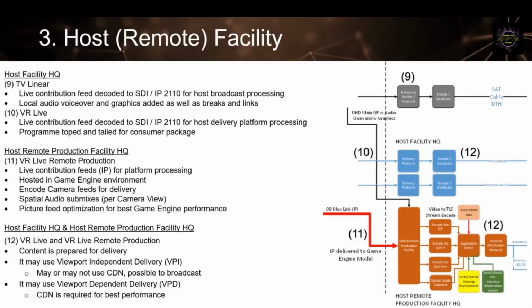At the host facility, the processing is done as usual. You receive the feed and decode it from the contribution encoder. Same for a VR live. And in that case, you prepare the content for home delivery, sending it, for instance, overnight for satellite, cable, or direct to home.